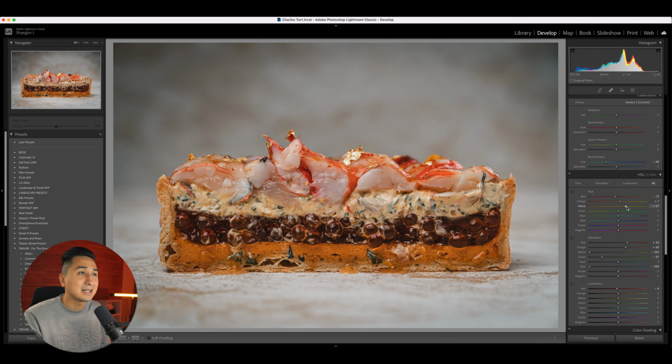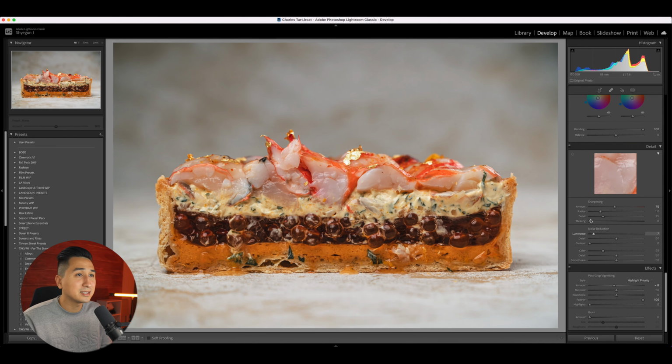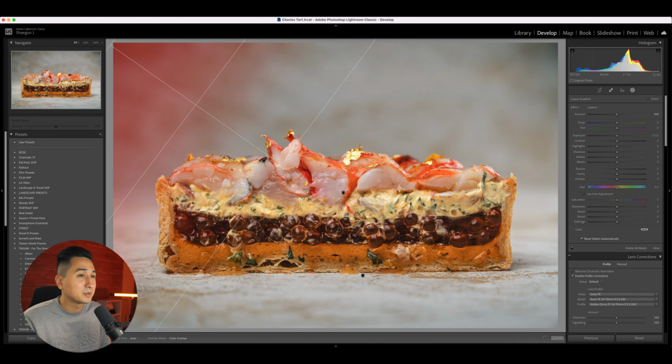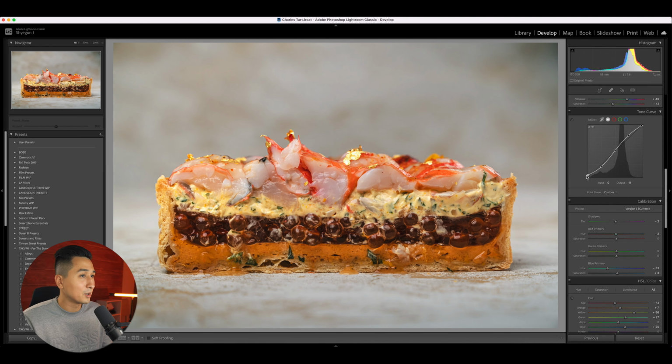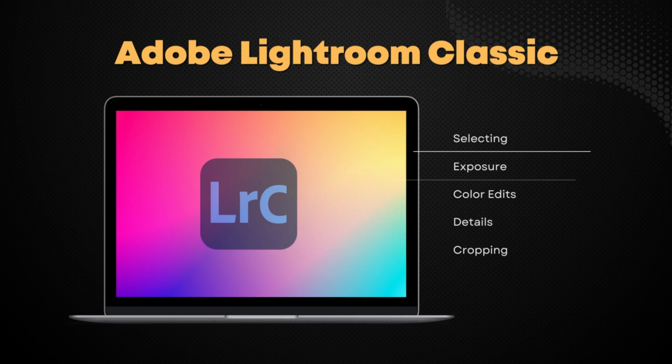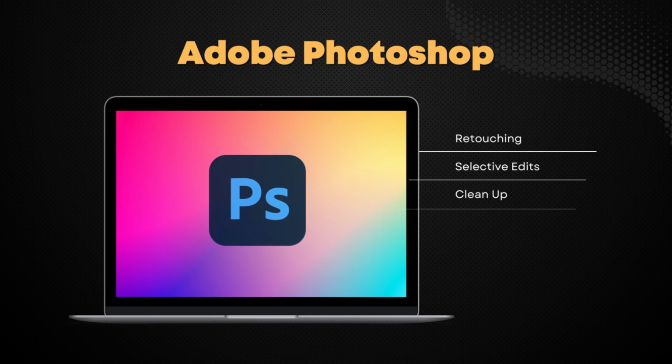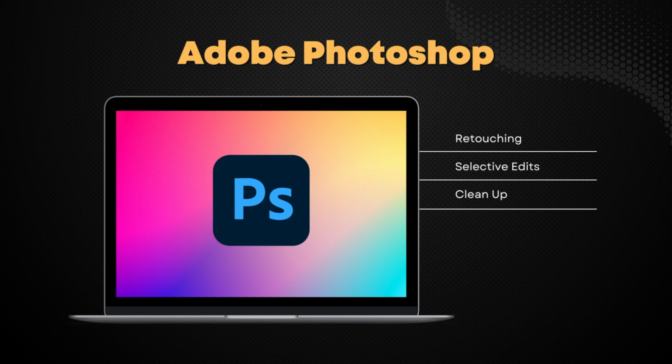So from here, I just went on and edited each photo, and some key things I realized is you want to make sure you are keeping the colors as true as possible, especially when shooting tarts or fruits. And for all my color and exposure edits, I use Lightroom Classic. And for any advanced things like removing objects or brightening certain areas, I use Adobe Photoshop.